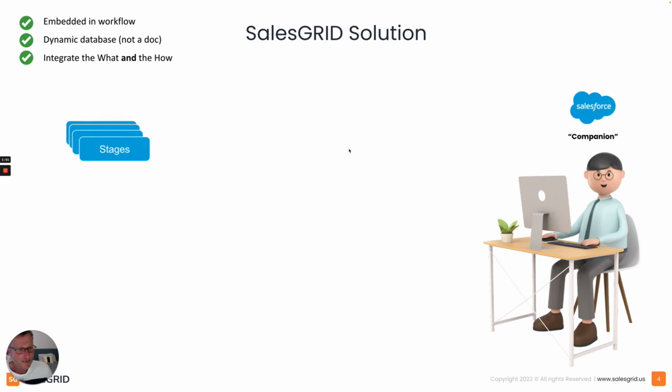And what we're doing with SalesGRID is we're embedding that as a companion to Salesforce. If you think about Salesforce, you have different stages. You might have 5, 6, 7, 8 stages defined in your pipeline in Salesforce for your opportunity management. What we do at SalesGRID is that we've got this concept of a playbook. Some people think of playbooks in different ways. The way we define a playbook is it's really an end-to-end system from taking you from MQL through to close one. And the playbook is made up of a number of steps.